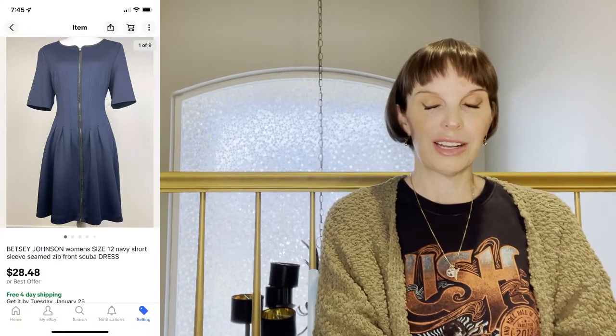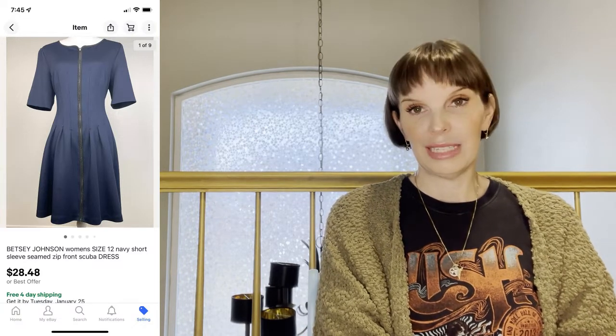Next up is a Betsy Johnson women's dress that we had gotten at a garage sale for 50 cents.